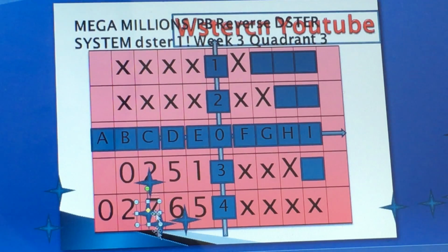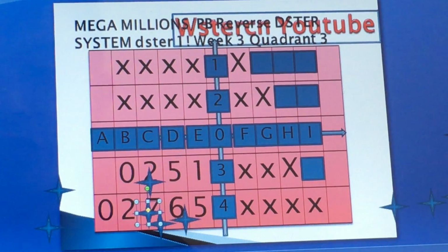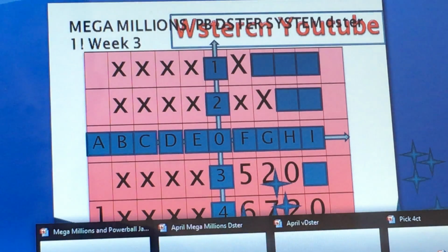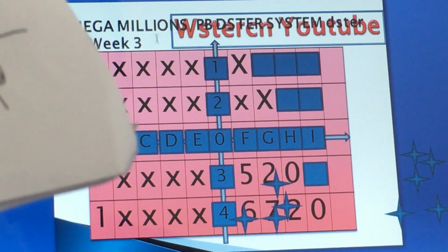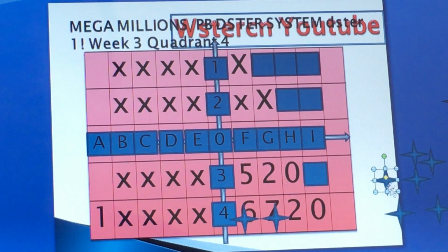So mix C4. The C4 is the hot corner right now. So now we're gonna have to go to quadrant 4. Let's go to quadrant 4. Infinite Dster corner quadrant system, or infinite reverse Dster corner quadrant system. So you guys know this is quadrant 4. Quadrant 4 will have a new setup. Remove the cursor right over there.